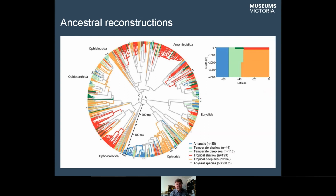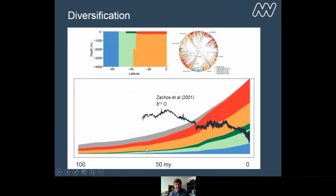Then you can take those 5 classes and work out which species live in each one and color code them, and you can see how they've evolved and how speciose they are. So, for example, the red is tropical shallow water species, the green is temperate shallow water species, the orange is tropical deep sea species, and blue is Antarctic species. And from these sorts of reconstructions, you can actually see how far back those lineages go. And you can plot that over time.